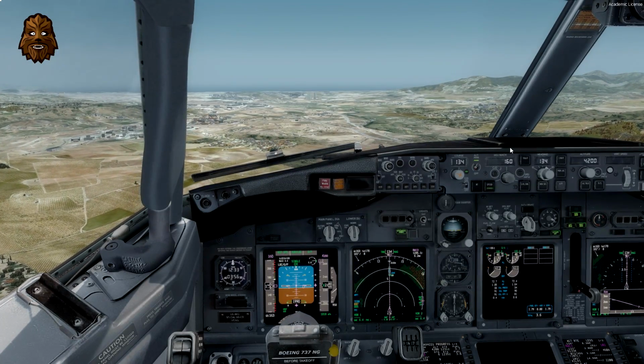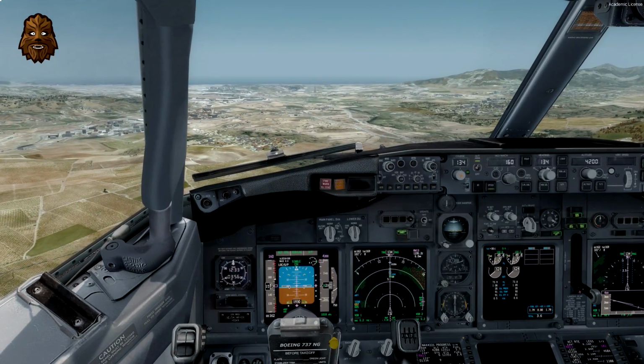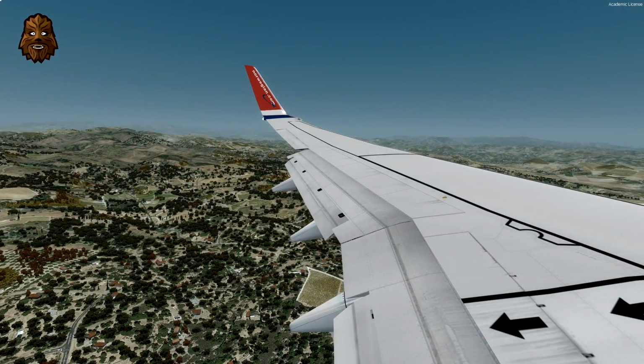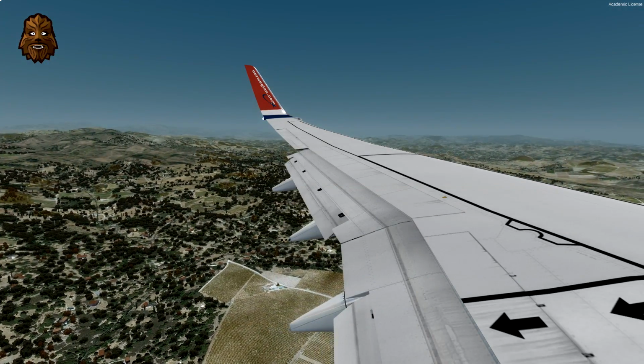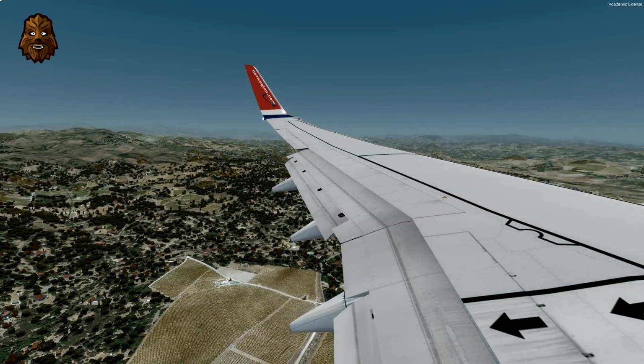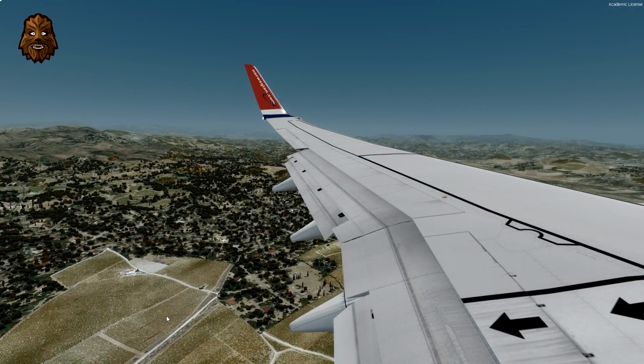I'm kind of famous for establishing early, so apologise if you're like, wow, what is he doing? Why is he establishing so early on in this? It's just, I guess, the way that I fly. But I mean, look at that view. Absolutely gorgeous. Stunning view of Malaga as we approach into here. It looks like there's a house with a pool down there. That's pretty cool.